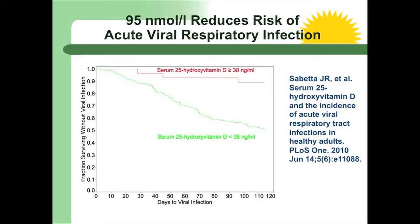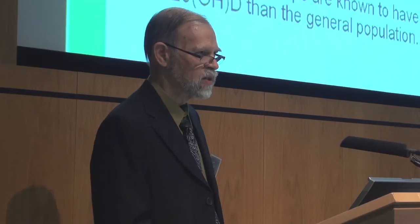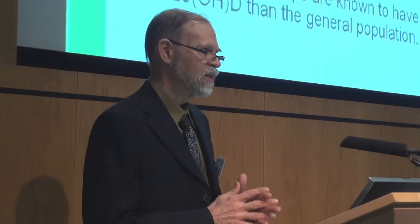Swine flu, they knew about swine flu a couple years ago. It turns out that all the groups that were vitamin D sensitive, this is pregnant women in the US, Australian Aborigines who stay indoors, those with metabolic diseases, those who are obese, all these groups had greatly increased risk of adverse effects and hospitalization from swine flu. So showing that it was vitamin D sensitive. I tried to contact the influenza authorities, but it turns out that the system has accepted vaccine as a way to deal with this. They didn't want to hear about vitamin D.